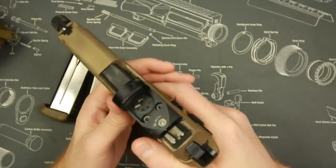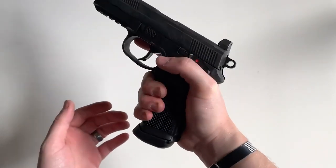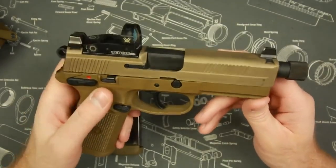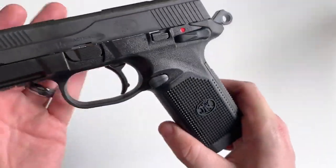It's got 3-dot night sights and a serrated trigger guard. The best part is how inclusive it is. This one is fully ambidextrous, from safety levers to mag release. And if you're looking to add a red dot, this one comes with 2 mounting bases. It's truly a versatile firearm that is adaptable to any environment.